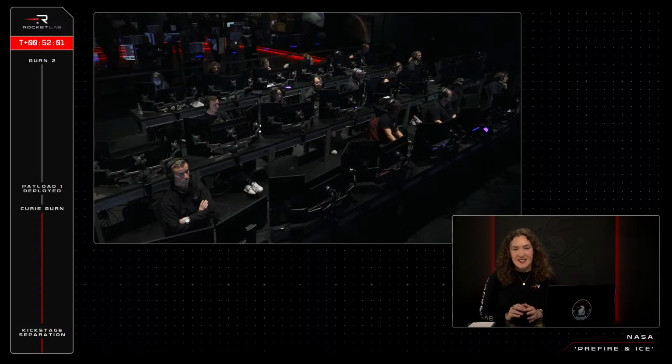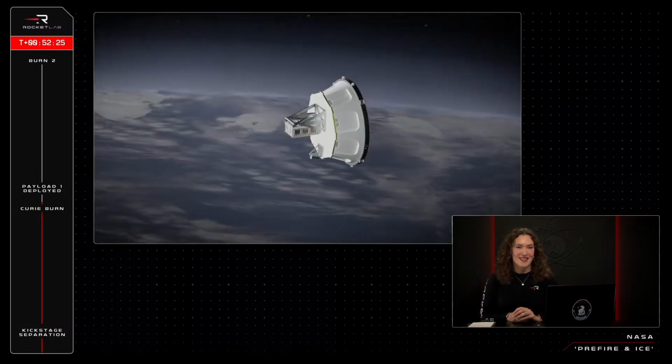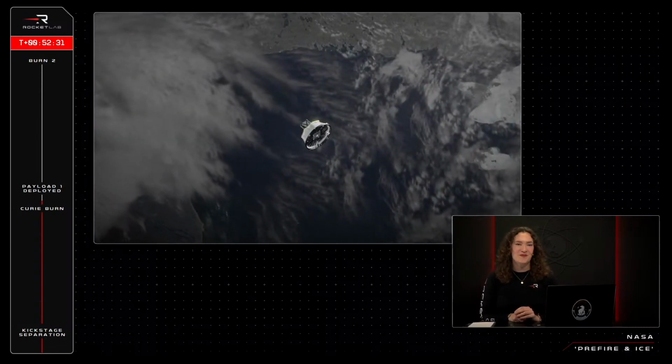Now, Curie is tiny compared to the Rutherford engine, but like the Rutherford, it is also a 3D printed engine that's integrated with lightweight carbon composite propellant tanks. We also heard over mission control there that we have had the successful shutdown of the kick stage's Curie engine, and that means we are now only moments away from payload deployment for NASA's PREFIRE satellite, set to be delivered to its 525 kilometre target orbit to begin its mission to collect data.